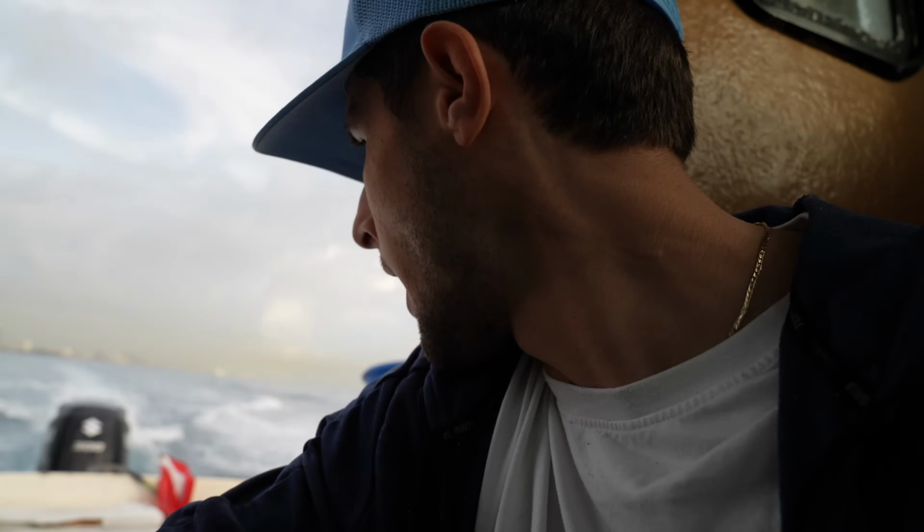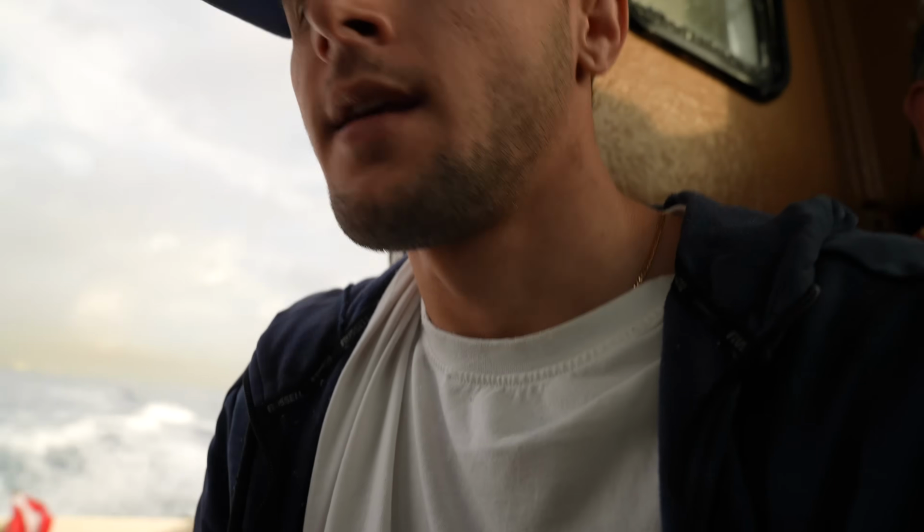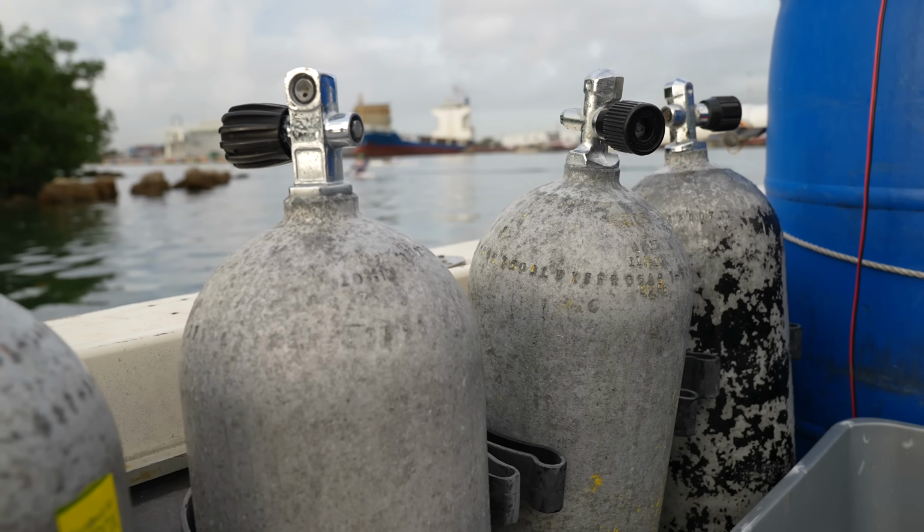We are heading out right now. Probably about 1 to 2 foot waves, not too bad. We're charging out there. Got to get to like 100 feet of water. That's where we're going to start off at. Sounds like a lot, but with these big old tanks, we'll be able to go down there, sit on bottom, just catch a bunch of fish.